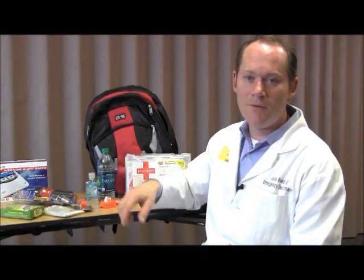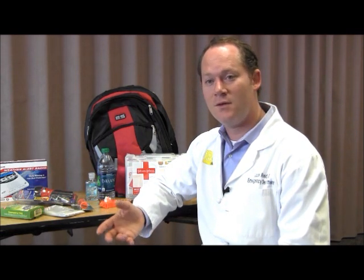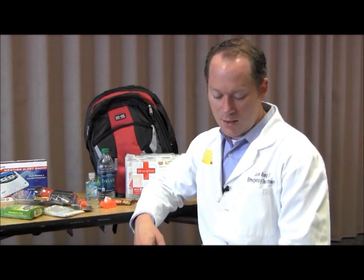Other things to think of that I know when I was thinking about what I would keep in my own kit that I didn't think of right off the bat were a wrench or a set of pliers to possibly turn off utilities. For instance, if there's a gas leak or a water leak, you need to be able to shut off the gas or the utilities. Things to keep your children entertained. So a few board games, card games.